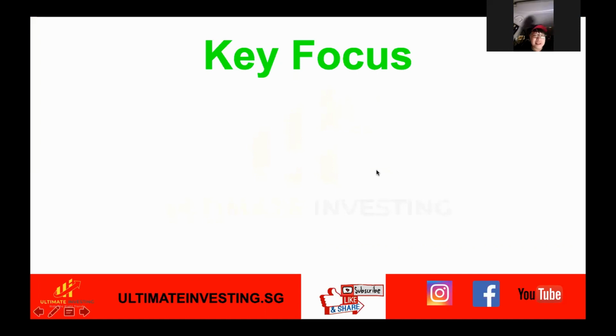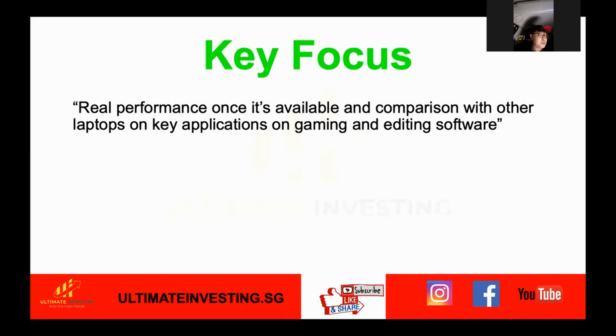Okay, so let's look at the key focus. I'm going to just do a summary of what I've just shared with you. So when it comes to the key focus today, after this particular announcement made by Apple, what we want to focus on is actually the real performance. Even if you look at a lot of gurus, if you go to YouTube and search Apple new product, a lot of people are asking, because this is what Apple released. All this data, all these charts that I've just shown you are just based on Apple telling you how good their laptop is. But of course, the product is not out in the market yet. It is going to be launched November 17, which is a couple of days later.